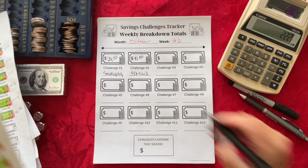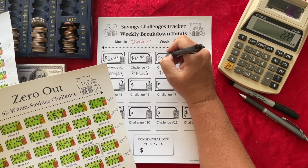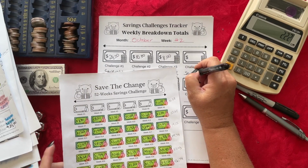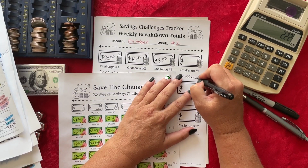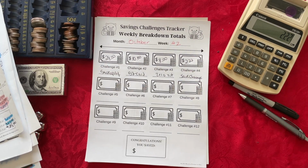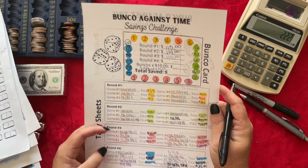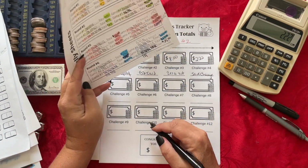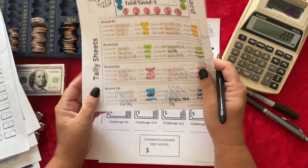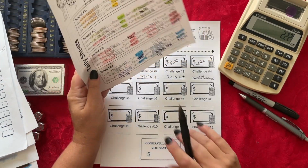All right, and then Zero Out was $8. And then Save the Change. Save the Change is $2.22. So this tracker here is just a way to help me break down all of my savings challenges that I participate in a week. That way it helps me to figure out how much I need to budget and save for this week, week 2 of October. So that's what I'm doing right now.